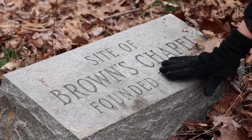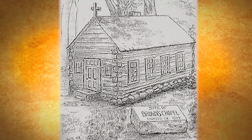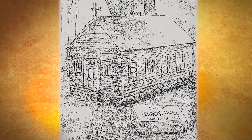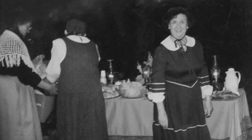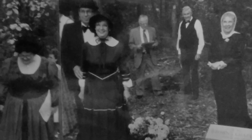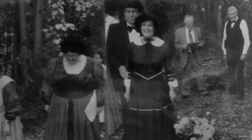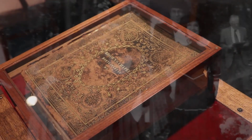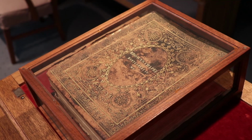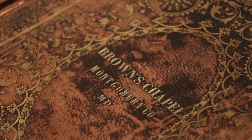This dated stone remains and still marks the location of the original church. With a much more rural community and more limited opportunities to communicate with friends and neighbors on a daily basis, the church was an important means of connecting its congregation for worship, praise, and fellowship. The church remained non-denominational until deeded to Brown's Chapel Methodist Protestant Church, September 15th, 1860.